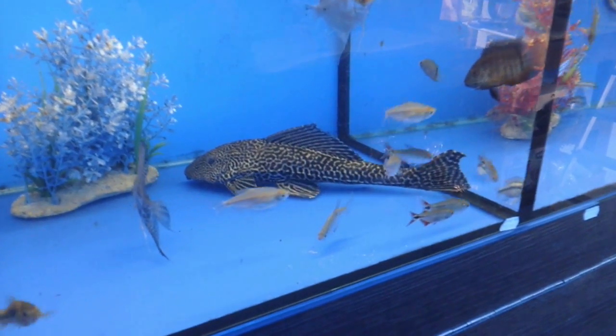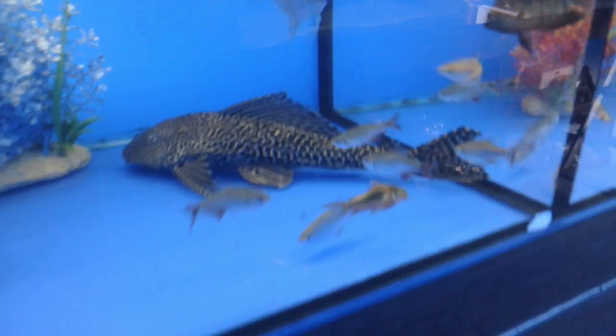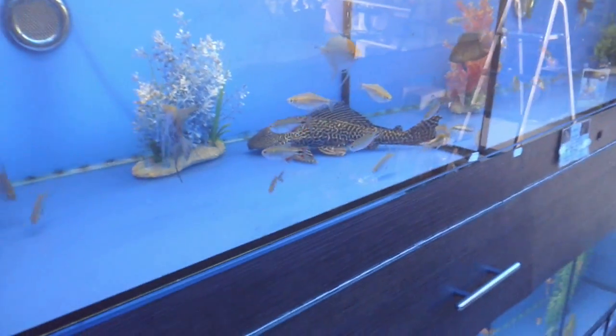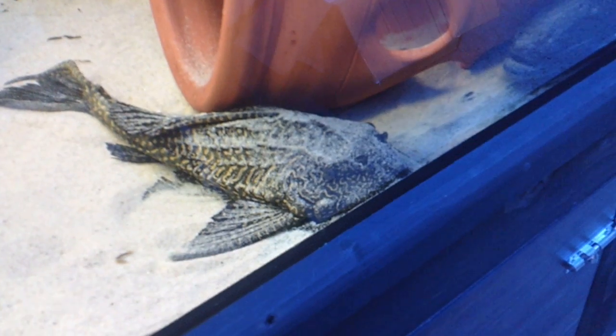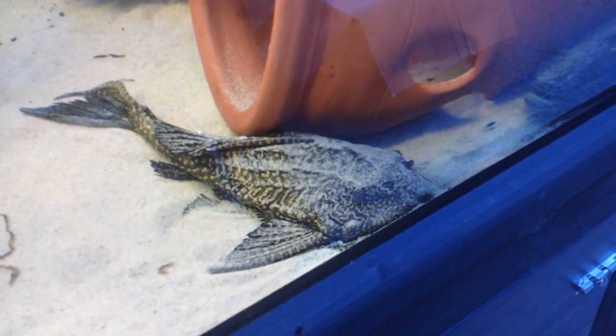So there we go, that's our fish rescue for this morning done. What a cracker. What else is going on? There's the other plec all settled in the big tank. Obviously there was no chance of putting this guy in. He's got to be kicking on for 20 inch. So in one of the ordinary tanks he would never have gone.